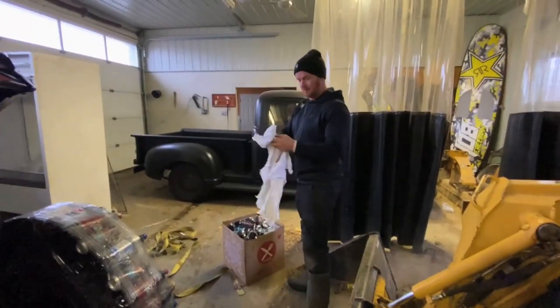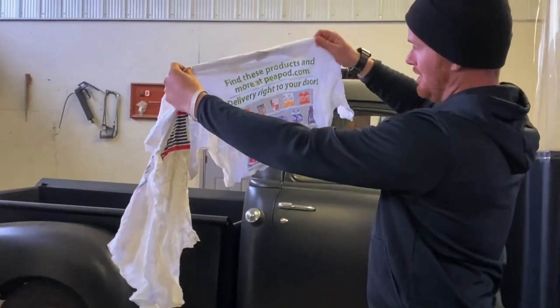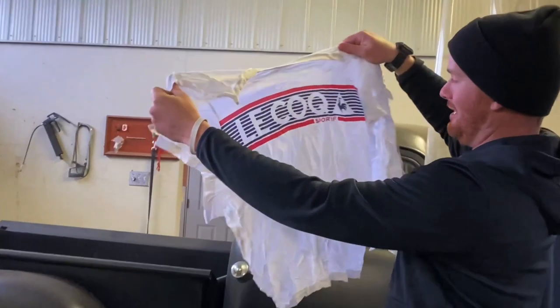What do you got there? Your old t-shirts when you were a kid? I got some rags from Princess Auto. It's actually just old t-shirts. We got this one. Find these products at peapod.com. What's this one? Oh, we got Lecoq. I'm going to take that one home. Yeah, you want that one? It's French. It's all yours.